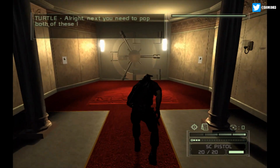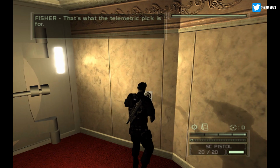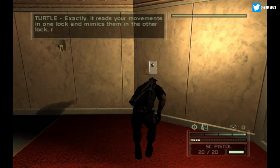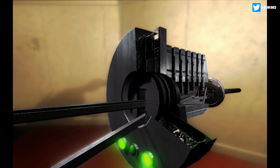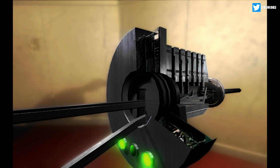Alright, next you need to pop both of these locks at the same time. That's what the telemetric pick is for. Exactly. It reads your movements in one lock and mimics them in the other lock, real time. You guys use some cool toys. Right. Now once you get the feel for each pin, you have to wait a second for the telemetric pick to sync up. Once it beeps, Bob's your uncle, you can pick the pin and move to the next one. Don't try and pick a pin before you're in sync, or you'll have to restart. Right. Give me.